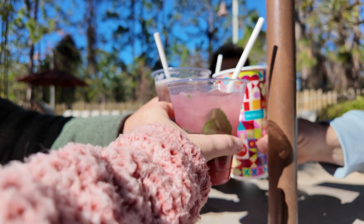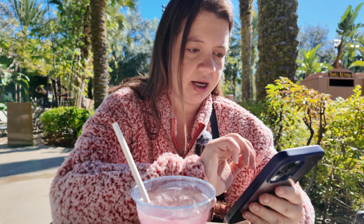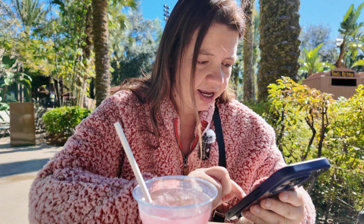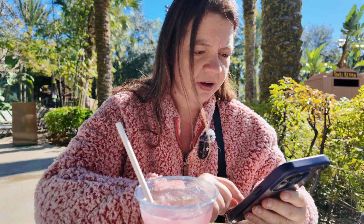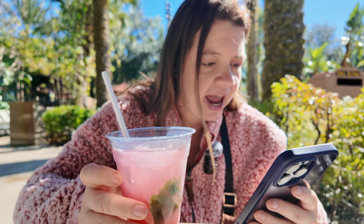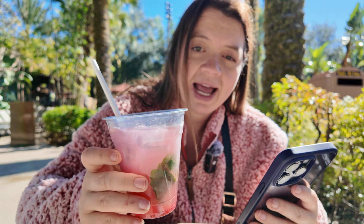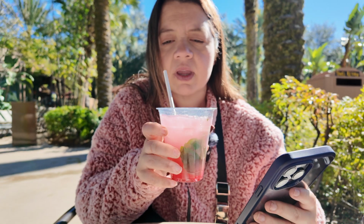Cheers. So we are at Kidani Village, and we're having a cocktail from the pool bar here. Let me get my handy dandy phone out because I want to tell you what's in my drink. I think the pool bar is called Maji, M-A-J-I, and I got the, let me scroll down here. Oh, there it is. I got the strawberry coconut mojito. This is what it looks like. And it has Star African rum, coconut, strawberry mint, lime, and soda. So cheers. Oh, that is good. It's strong. My mom got the same thing, and she said it was strong.